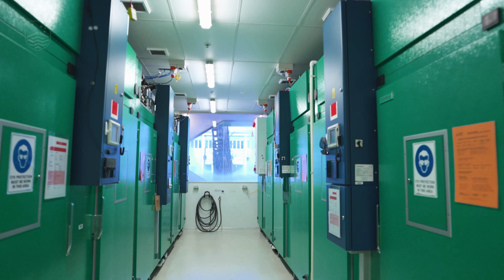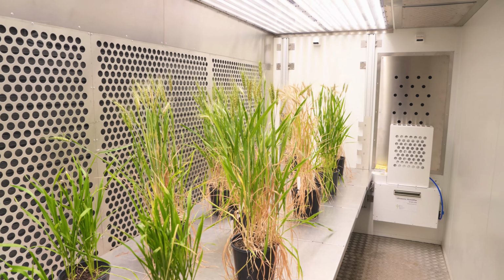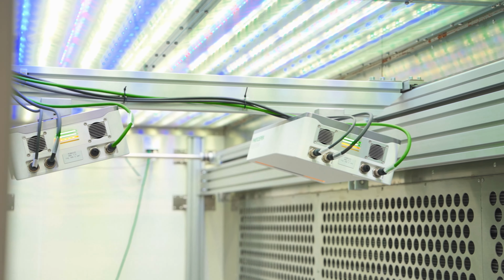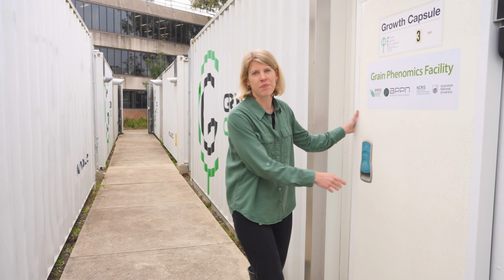All right, we are now on the RSP compound and I'm walking between APPN's growth capsules. We have 4 of them, and in each growth capsule we have 2 growth chambers, 1 on each side. And we have 2 capsules that have 3D scanners as well, and I'm going to show you one of them.